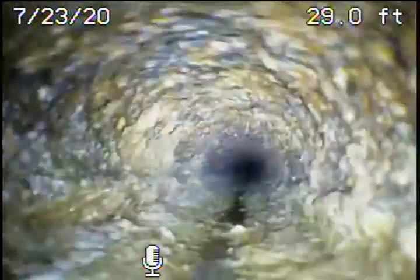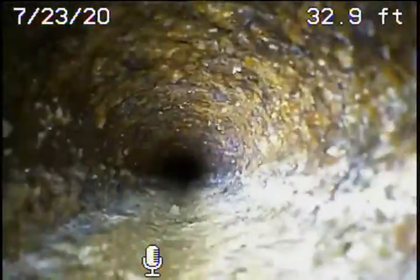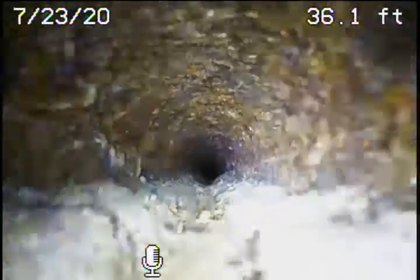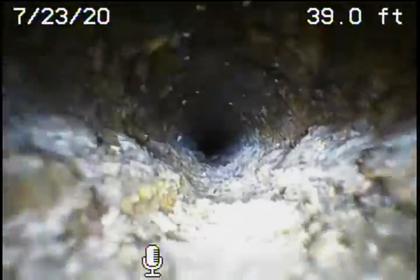Okay, right here we're going up the lateral. This is going to the rear bathrooms. Again, we have more of the same, just massive amounts of scale buildup. Not even sure if I'm going to be able to push all the way to the end. See, it's starting to really close up. Right there, I can't even get the camera past these sections.